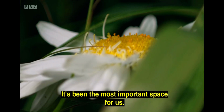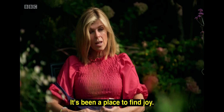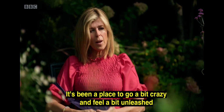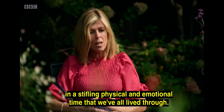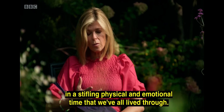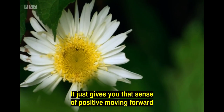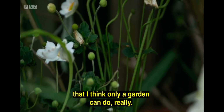It's been the most important space for us. It's been a place to find joy. It's been a place to find hope. It's been a place to go a bit crazy and feel a bit unleashed in a stifling physical and emotional time that we've all lived through. It just gives you that sense of positive moving forward that I think only a garden can do, really.